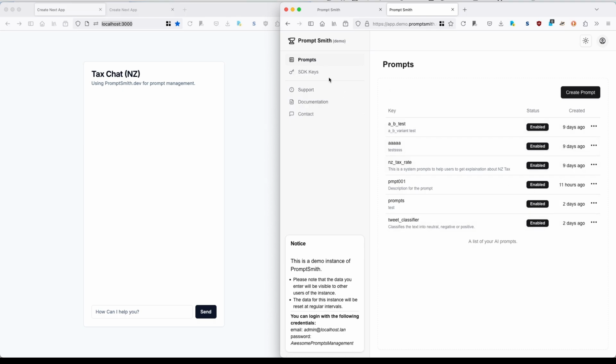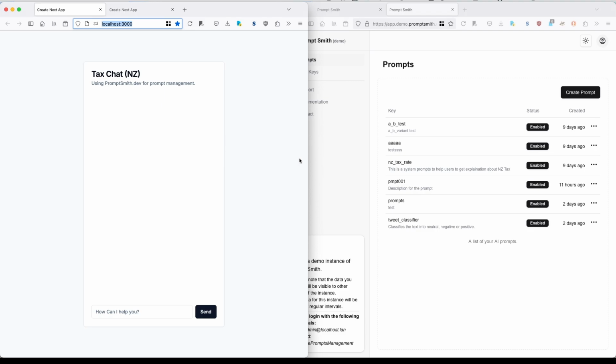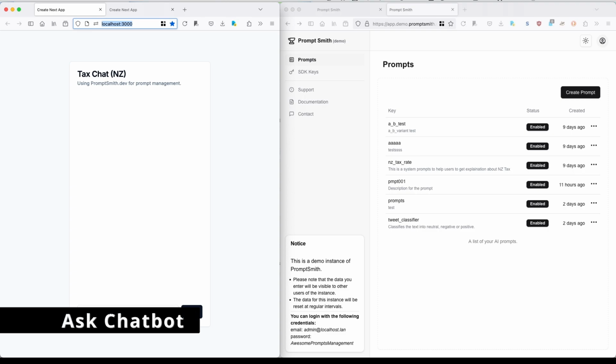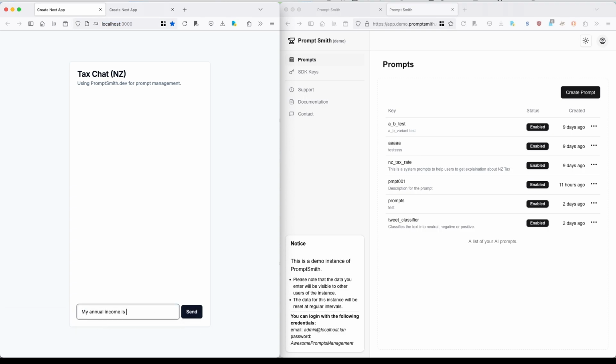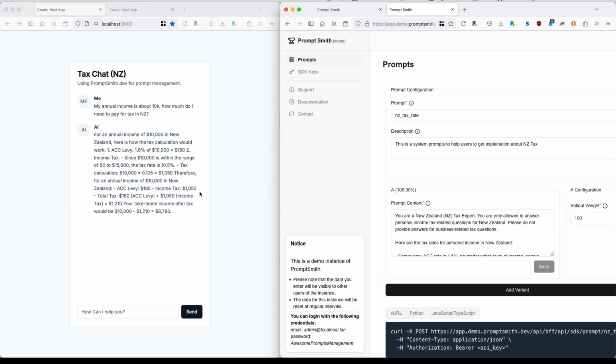There are a couple of prompts here, and you can also manage your SDK here. You can create your SDK and delete that SDK. Now I have an example app named NZ Tax Chat. For example, I ask the AI chatbot I built, I say my annual income is about 10K. How much do I need to pay in tax? This is backed by this prompt, the prompt powering this part of the logic. The AI will answer that you need to pay 160 for your ACC levy. And because you are in this range, you will get the lowest tax rate, which is 10.5. For the tax part, you need to pay 1,050. So the total will be 1,210.